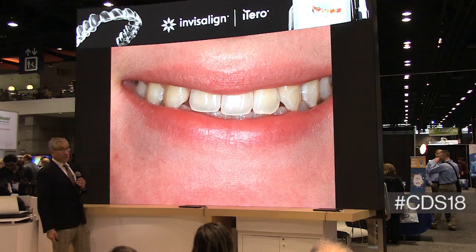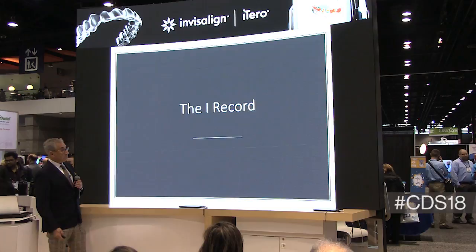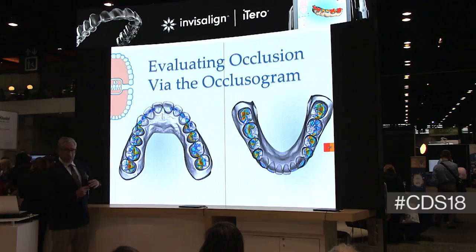This is how basic this can get. All I'm trying to do is bring her images to the forefront. Take an eye record. I can rotate everything and now communicate with my lab. So here's the issue. Occlusogram showing if there are any issues at all occlusally, any high spots, premature contacts.